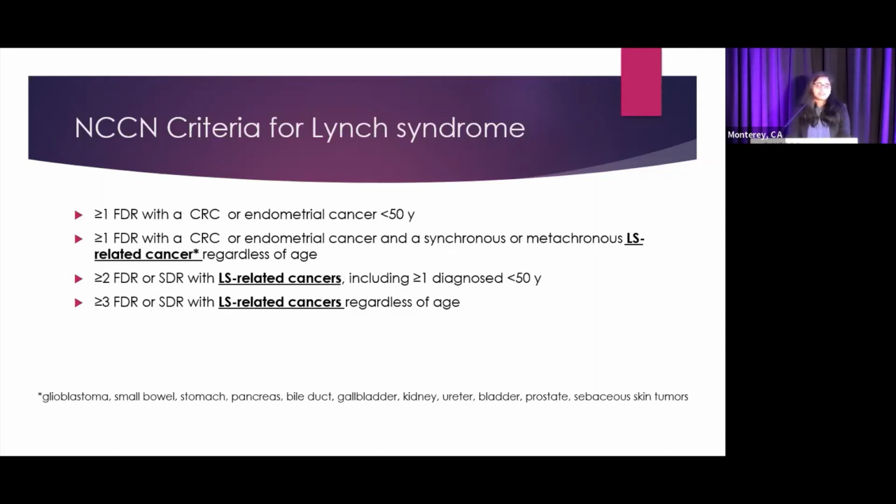And how does that translate to clinical practice? So let's use the last criterion, the one that says 3 or more first degree or second degree relatives with Lynch syndrome related cancer, regardless of age.